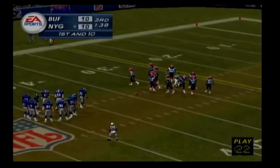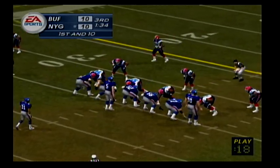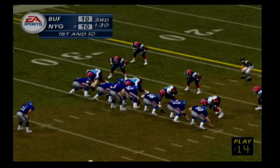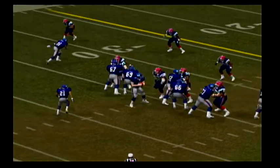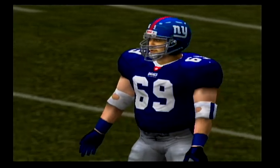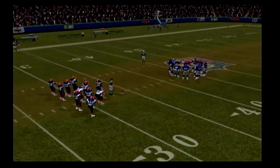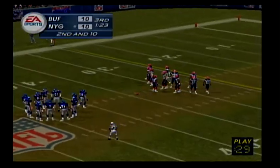So they have first and 10 here. Ball on the 34-yard line. They'll go with a pass. Short pass. The defender broke that play up. He's lucky that one wasn't picked off. And when you talk about forcing the pass or forcing the ball in there, that's the kind of play you're talking about. Second and 10.